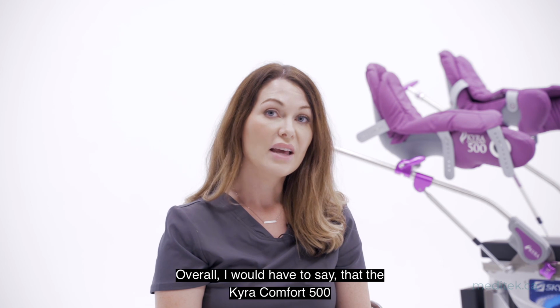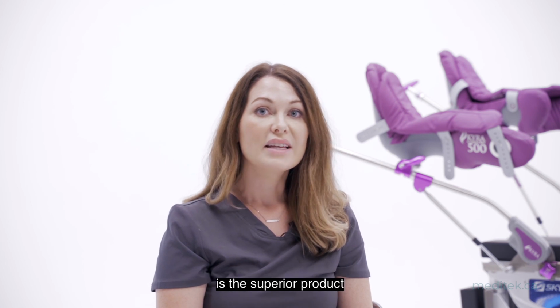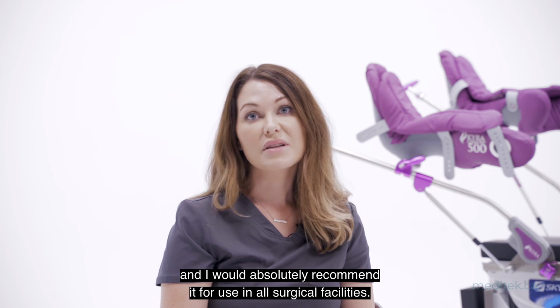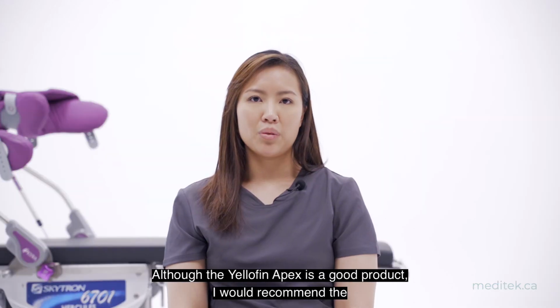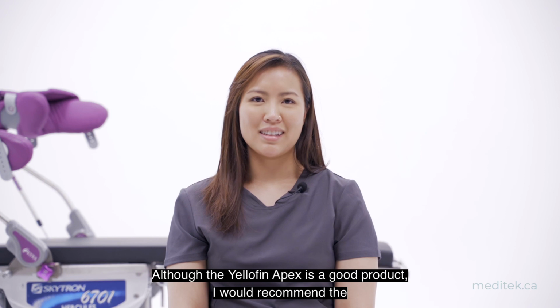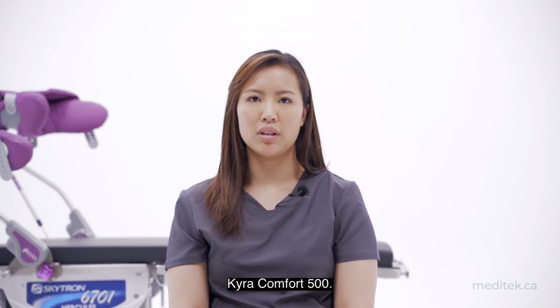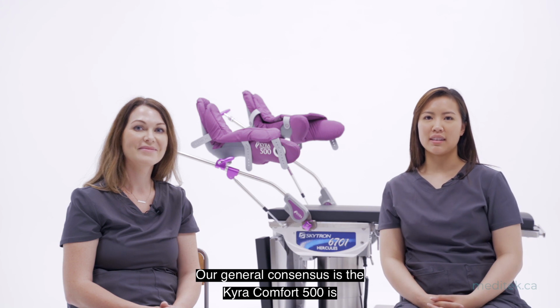Overall, I would have to say that the Kyra Comfort 500 is the superior product, and I would absolutely recommend it for use in all surgical facilities. Although the Yellofins Apex is a good product, I would recommend the Kyra Comfort 500. Our general consensus is the Kyra Comfort 500 is the recommended product.